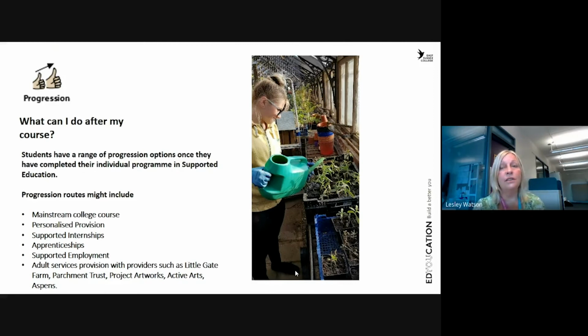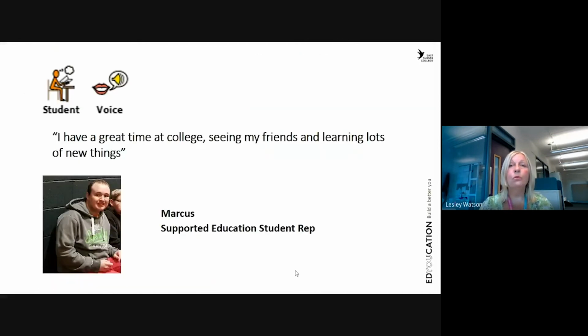And this can include finding out lots more about these different areas and helping you to plan tasters and visits when you're ready. We think it's really important that we know what students think about college as well, so that we can continue to develop and improve our course for you. And you can share your views with your course rep, who will make sure that we know what you think is good at college or where you think that things could change or be different.